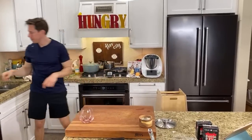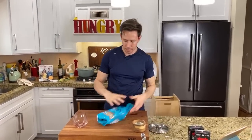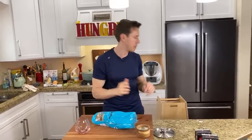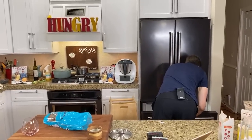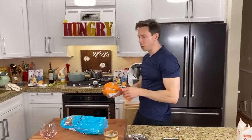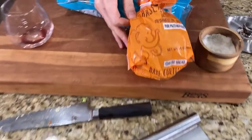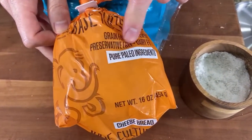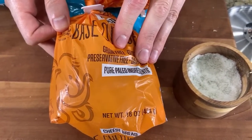So keto garlic bread. How do you do that? You get something like an Unbun right here. There's really only two keto breads on the market that are doing it right. Unbun is one, and these guys from Base Culture are the other. Base Culture makes all kinds of keto bread. My favorite is the cheese bread, the keto cheese bread made with nutritional yeast.